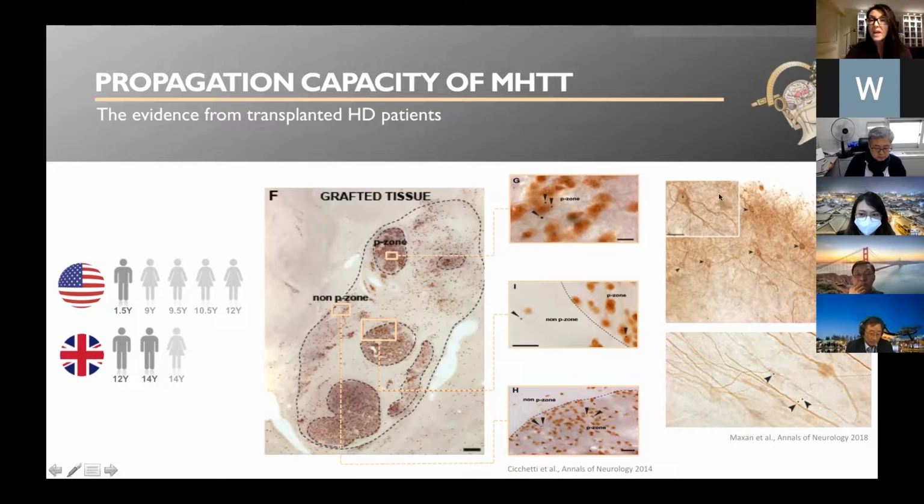replace. In the UK trial, the clinicians opted to mechanically dissociate the cells and retransplant them into the brain. So that's why you see individual cells in the transplant.